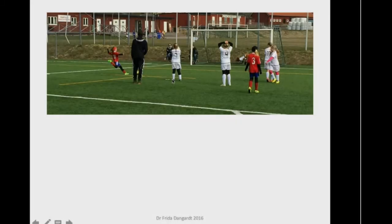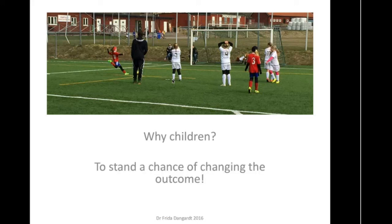All right, so this is just to show you why we want to do this already in children. This is, of course, to stand a chance of changing the outcome, as you can do in a football match, hopefully.